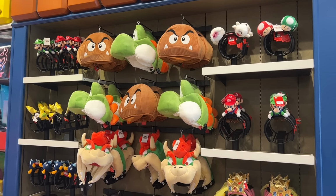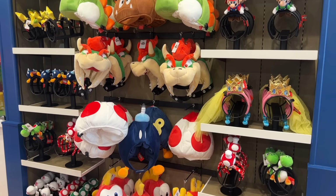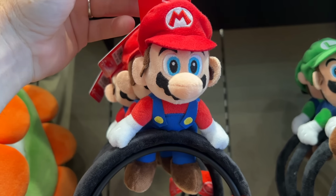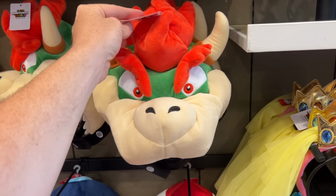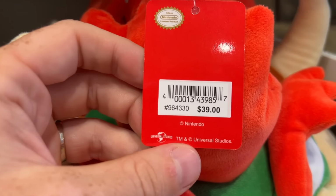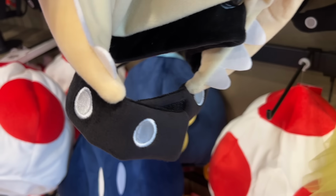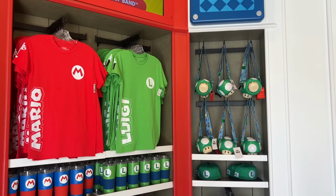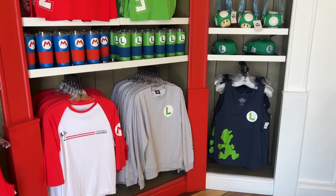Throughout the park today, I have seen a ton of people wearing these different hats and headbands. The plush type headbands are $25, and the hat style ones are $39. And so this part's on your head, and then they do have a chin strap here as well. There is just so much more merchandise in this store. Again, we can't look at all of it.